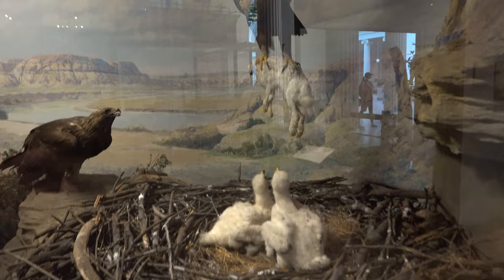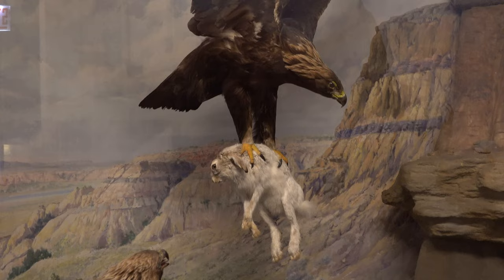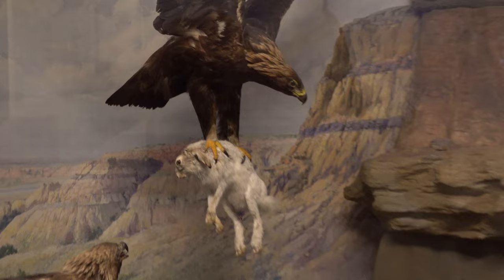Here's a display of a golden eagle about to feed its young with a rabbit that it caught. Oh, poor rabbit. He's gonna be dinner. Not gonna be a good time for the rabbit.